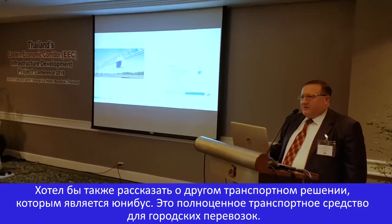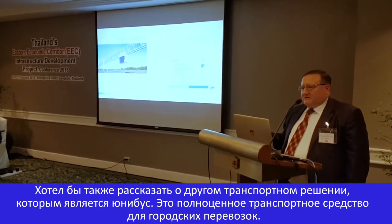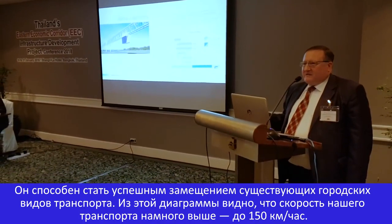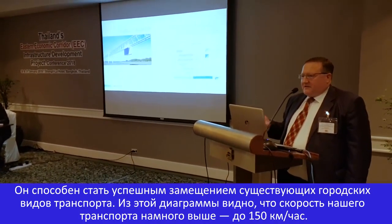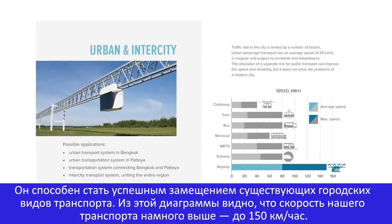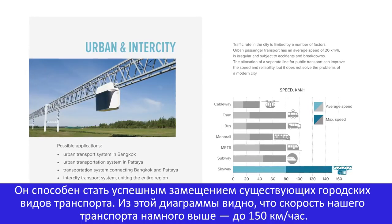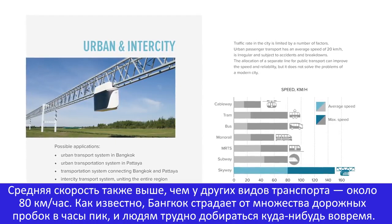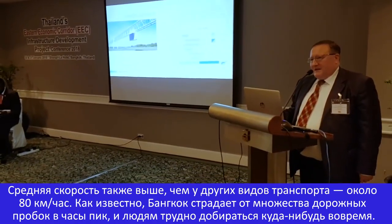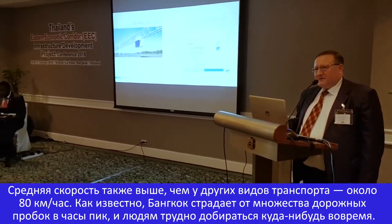I also want to speak about the other solution. Which one is Unibus? It is a full-fledged solution for urban and intercity transportation. So this is an actual possible replacement of metro, buses, and any other types of transport. So if you look at the graph, you can see that the speed of our transport is much higher. It could move at a speed of about 150 kilometers per hour, and the average speed is about 80 kilometers. So maybe you've already tried how it is in Bangkok. Actually, there are lots of congestions all over the roads, and it's quite difficult to get where you want in time.